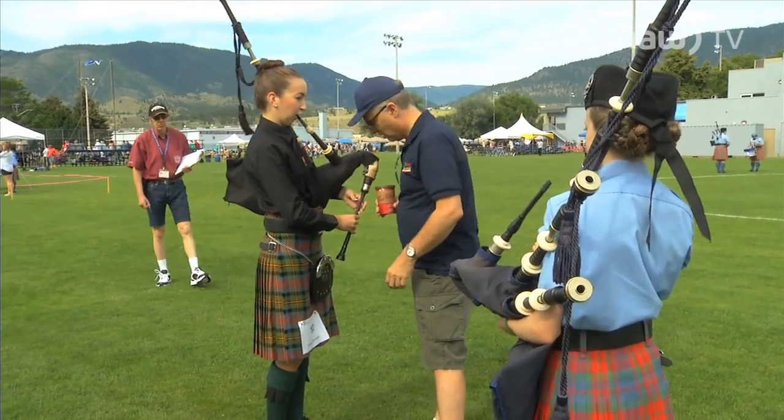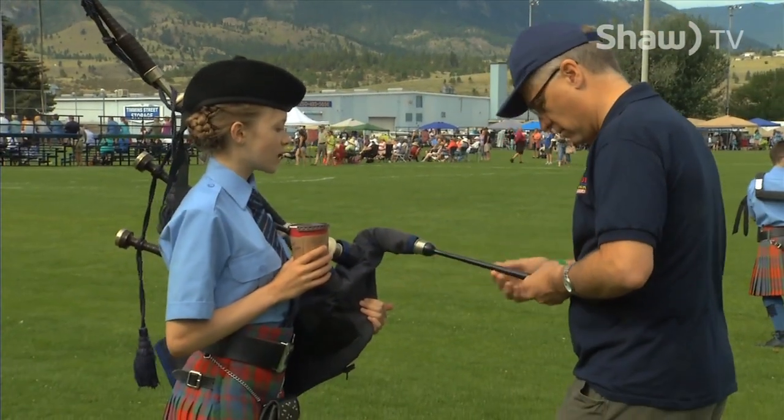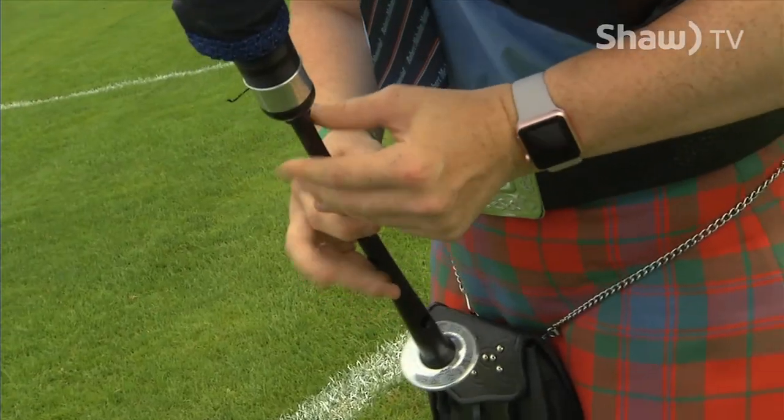The longtime pipe sergeant with the world-famous SFU Pipe Band brings his pipers here every year because competition hones their musical skills. Judging solo piping is definitely multi-level. The judge is listening for several things. Firstly, a nicely tuned bagpipe. The instrument itself must be nice to listen to.